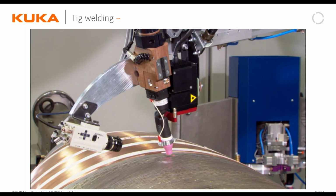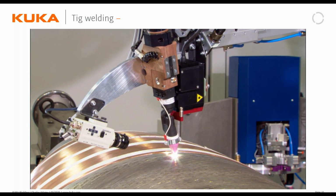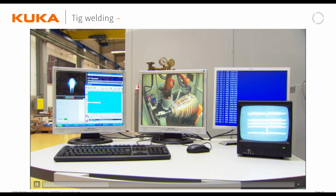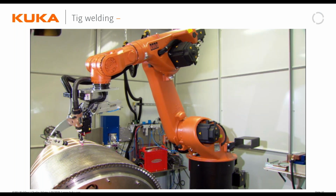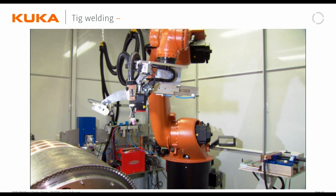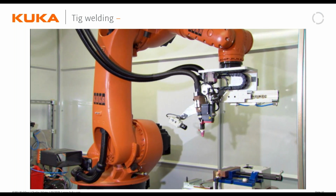Usually in robotic applications, high frequency is the problem, whether it's TIG or plasma cutting. But obviously, we have these working in a lot of areas all around the world. Typically in aerospace and medical would be where I would see TIG welding applications.